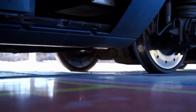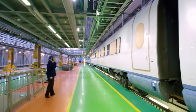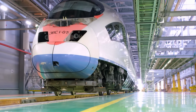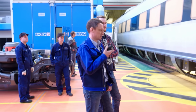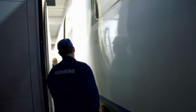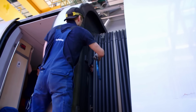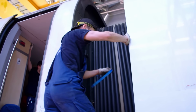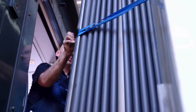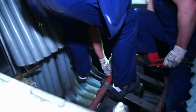Project manager Dennis Sheremet has scheduled 1 hour for the shunting work. Everything is going according to plan for now. The train is in the paint shop. To divide it, workers first remove the bellow. The coupling is next.